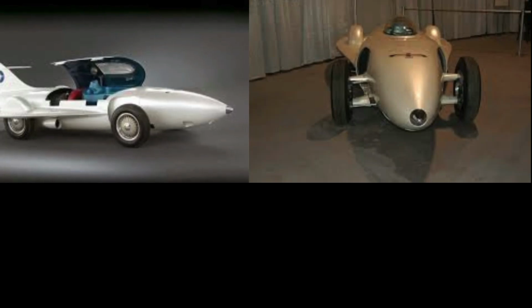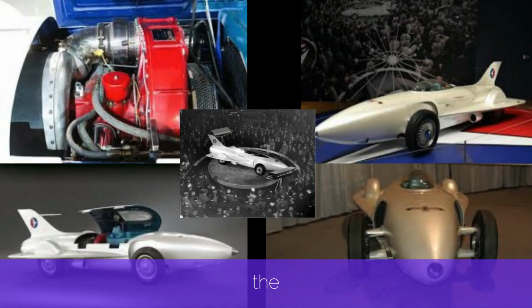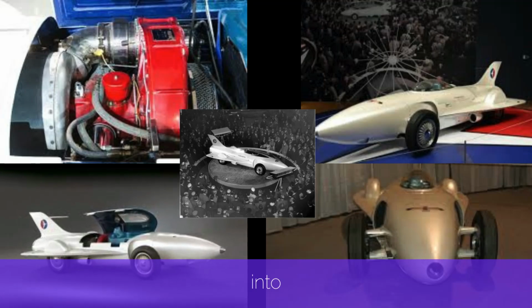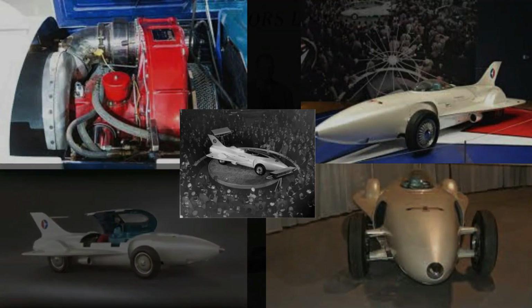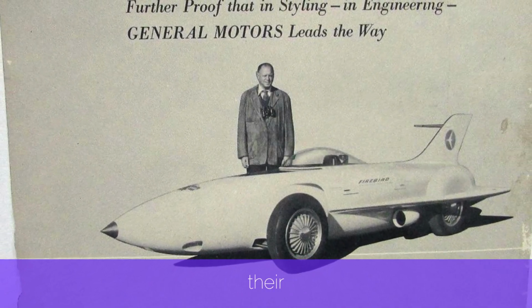Why didn't the Firebird I go into production? Iconic though they may be, it's all about sales and profits. Epiphone discontinued the various Firebirds in their catalog because they didn't sell enough of them to justify the cost of keeping them in production. Simple as that.